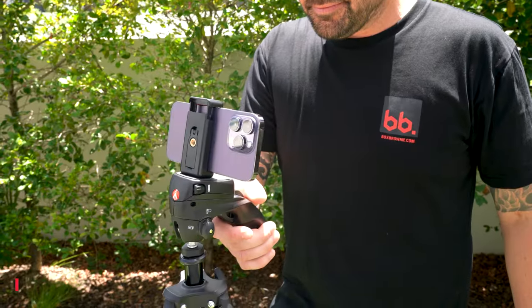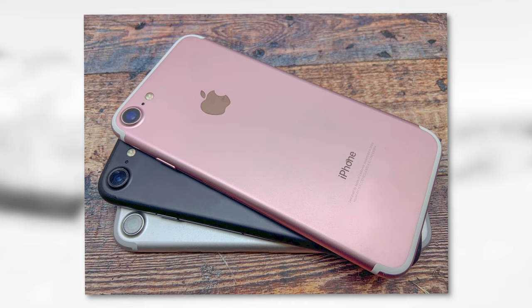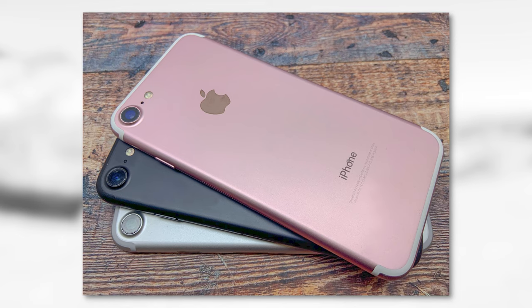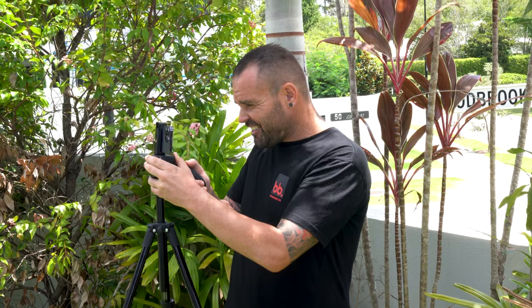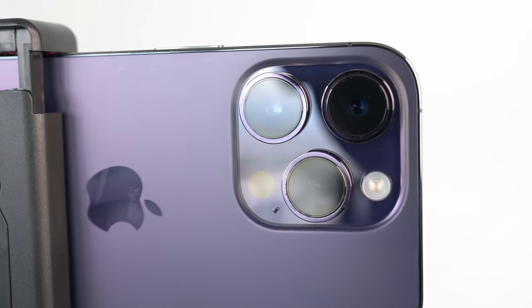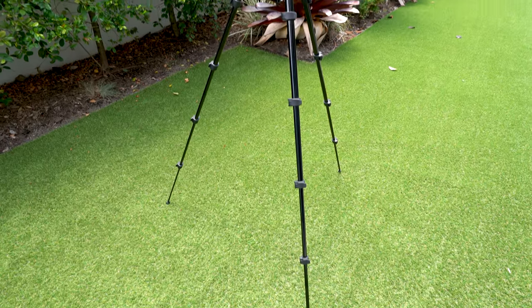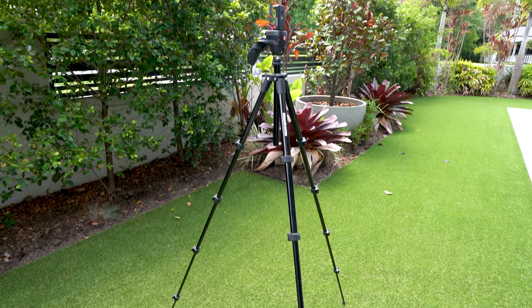So next up, what equipment do I need? SnapSnapSnap does work on an iPhone 7 or later, but we highly recommend using an iPhone 11 or above. This is because the iPhone 11 and later models feature a beautiful wide angle lens, which is ideal for shooting real estate. So in addition to your phone, you'll also need a tripod.